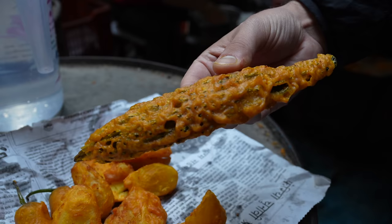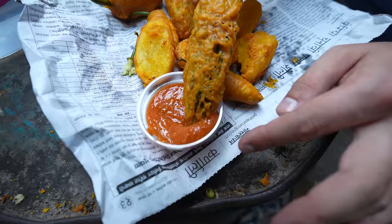This one's really interesting. It's a bitter gourd, and you gotta have this with the chutney. The chutney is really full of flavor, but damn, I shouldn't have had that green chili first. That's really spicy. Everyone's laughing at me.